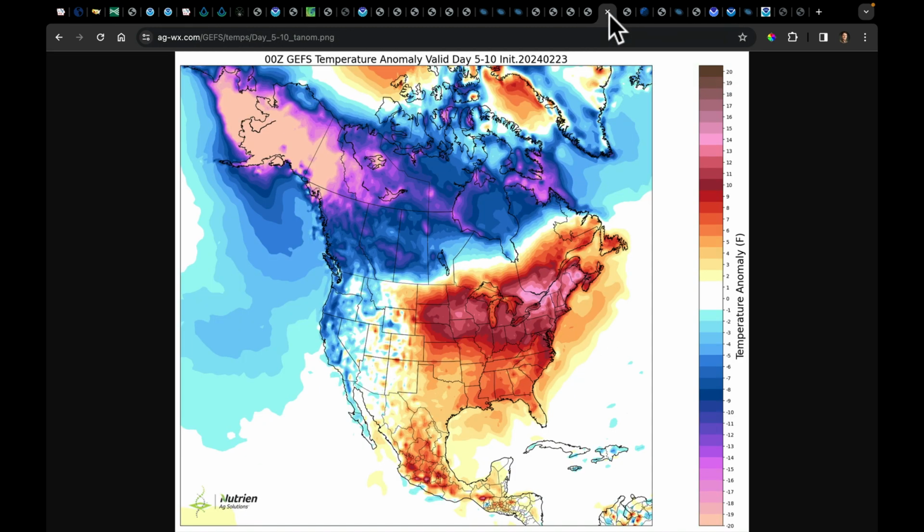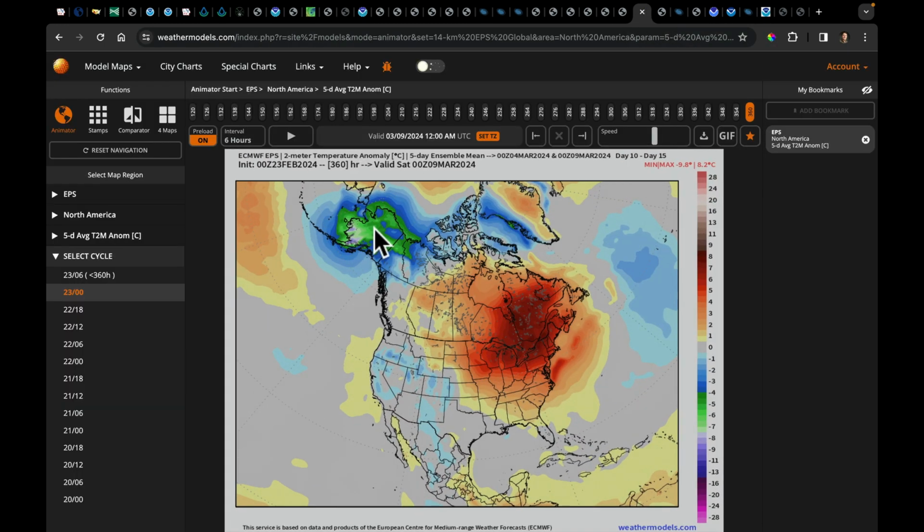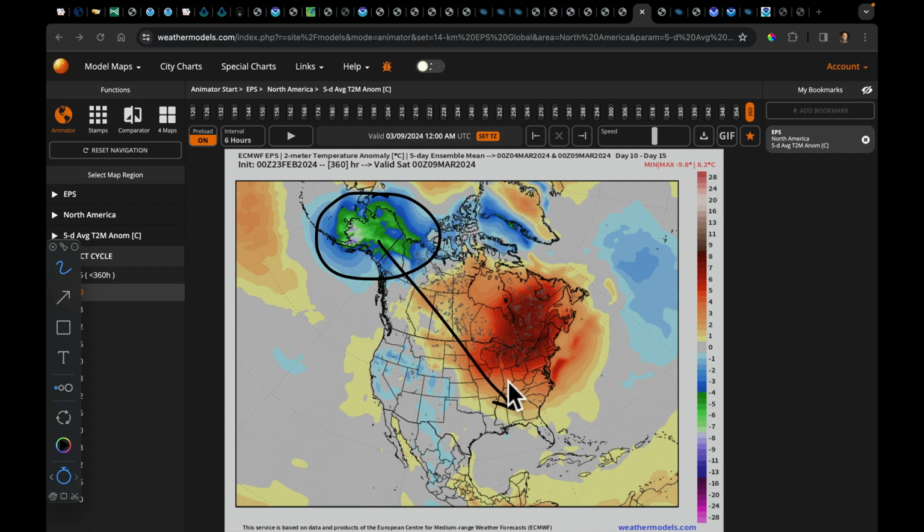Beyond that, though, what we have to talk about is this. Day 5 through 10, where's all the cold air? Alaska. Where's it day 10 through 15? Alaska. Does the European model agree? Yes. And what I don't like is when this is waiting here, it can get let out at some point in March.